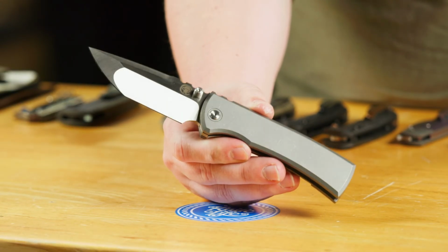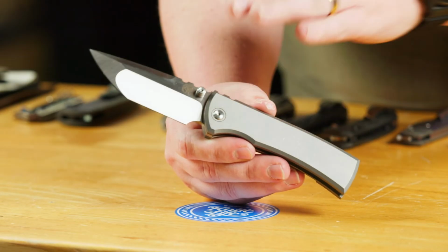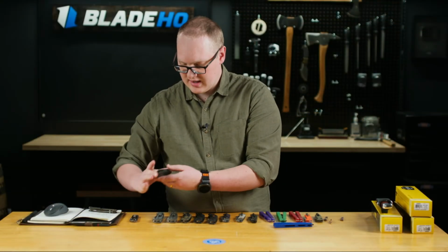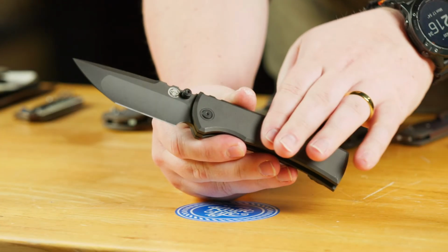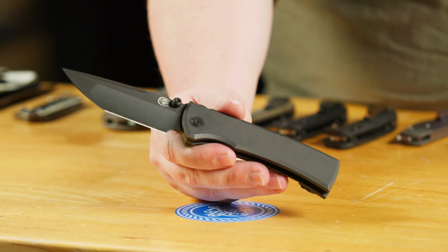My favorite thing about a Chaves is its grind. These are looking really good as well. Once again, integrals, $375 for all of them. And what I really appreciate is this, they're calling it a black PVD or a gray PVD. It looks like it might have a bit of a stonewash on it too. So it's a nice matte black finish, which feels very tactical.